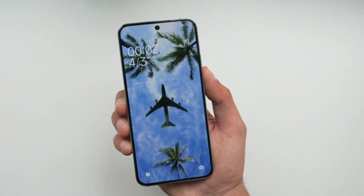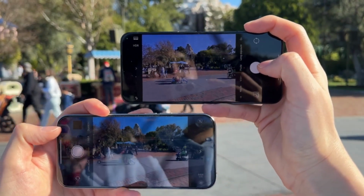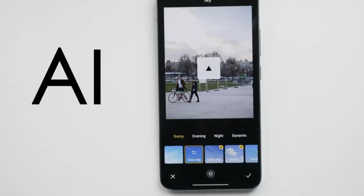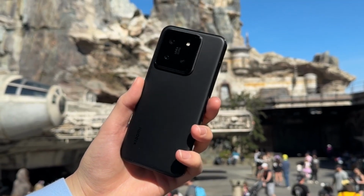This might just be the best phone you're not buying. Better low-light video than the iPhone, a stunning 3000 nit display, triple 50 megapixel cameras, Snapdragon 8 Gen 3, cool AI features, and 90-watt fast charging. This is the brand new Xiaomi 14.